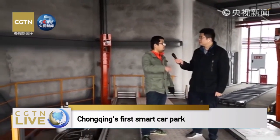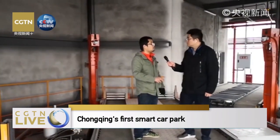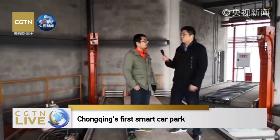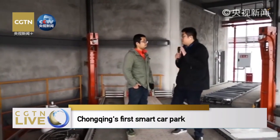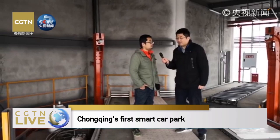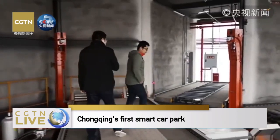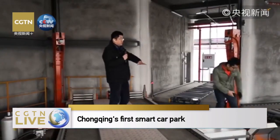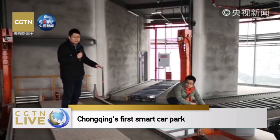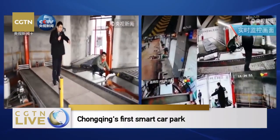So after calculation, we have divided cars into different car parks in order to improve the efficiency even further. Now we are in the D car park, and for the A, B, C car parks, all of them can take about 100 cars. So by rotation, this lift can deliver different cars into different car spots.